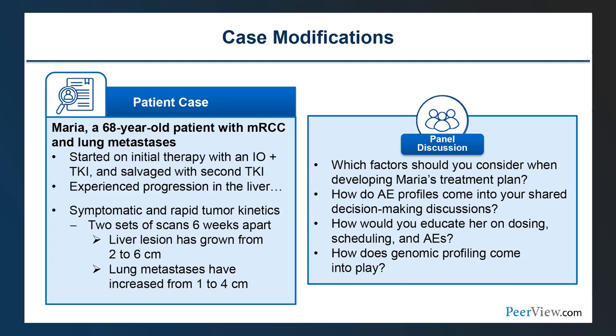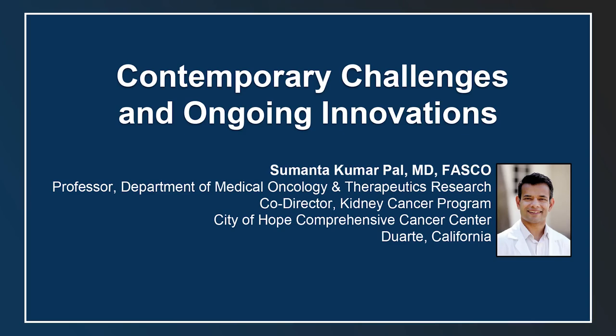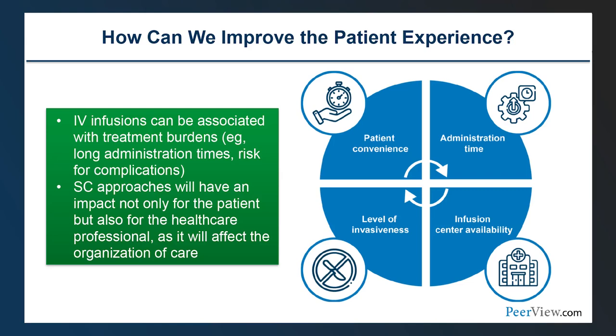Yeah, I like that you brought up the same conversation I'm having around adjuvant IO, because I think some of the timelines still potentially apply in this context as well. So I think that's very reasonable. I'm going to move on to the next section in the interest of time, and we're going to talk about some ongoing innovations in kidney cancer.